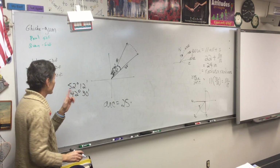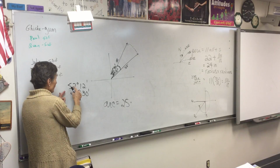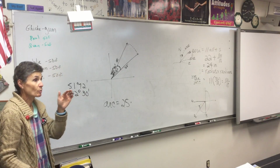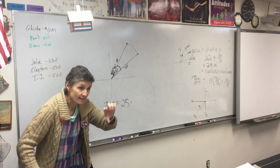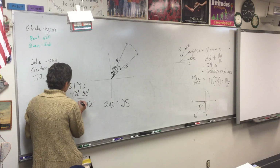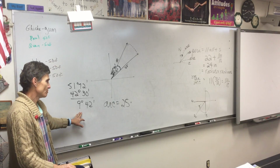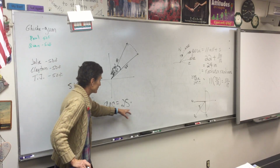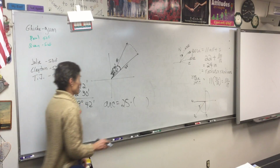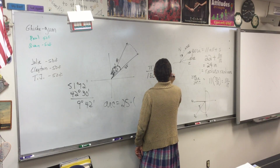Now I can do that on my calculator. I could also do it by hand. In order to subtract here, I need to borrow, don't I? But remember, when I borrow a degree, I can make that 51, but then this will become a 72. Because when I borrow a degree, I'm borrowing 60 minutes, just like you are with the clock. So that angle is actually 9 degrees 42 minutes. Wait a minute. That's problematic. Because if I'm going to find arc length, I need my angle to be in radians. So pi is to 180 as something is to 9 degrees 42 minutes.